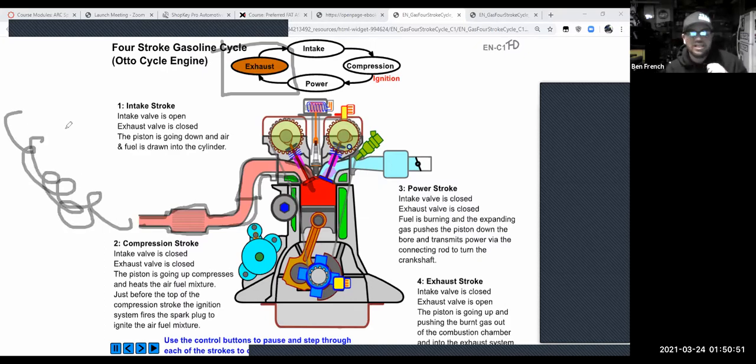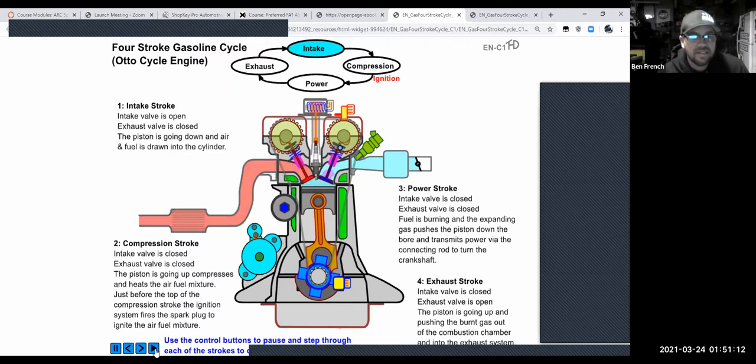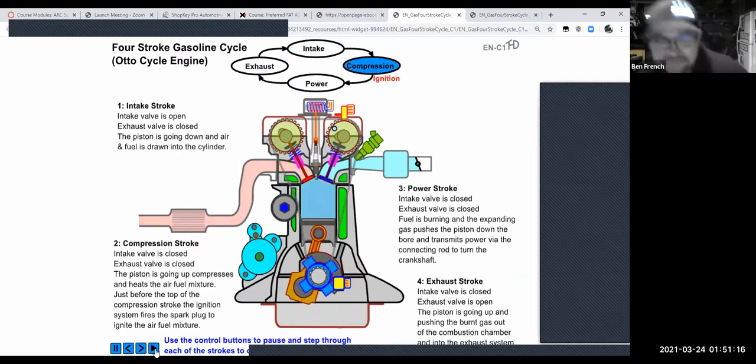So the exhaust valve opens up and the piston keeps coming around here and helps scavenge and push all these exhaust gases out until the exhaust valve then closes and we're all primed to do this cycle all over again and bring in fresh air fuel mixture. And we do that again and again and again.